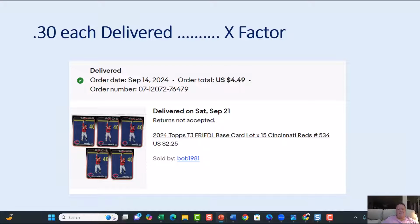I also picked these up. This is not a great deal per se. It's just a guy that I really like, TJ Friel on the Reds. He's just hard-nosed, old school, plays hard, hustles, bunts a lot, good bunter. I like people that get on base and are not afraid to bunt. He runs into walls in the outfield.